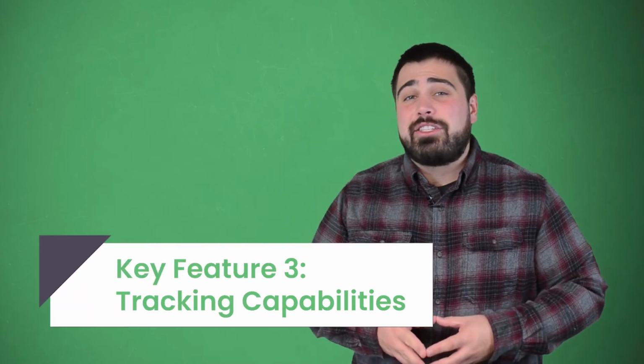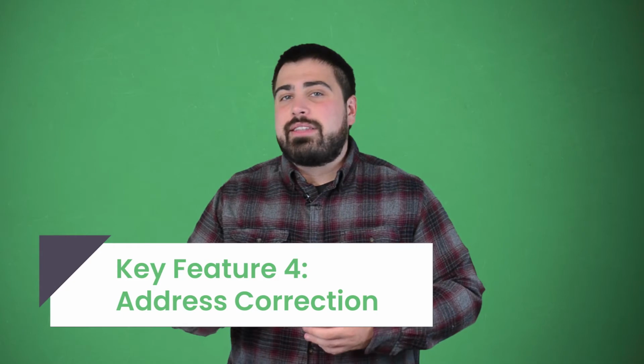My point after all this is that the best patient statement service providers are those that not only provide unique IMB codes on each bill that gets sent, but also provide that tracking information back to your staff for your review. The fourth and final most important service to evaluate is address correction.